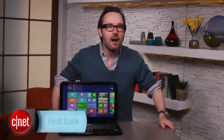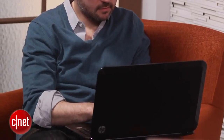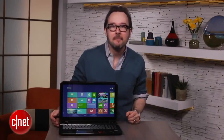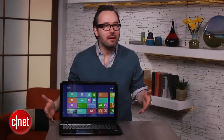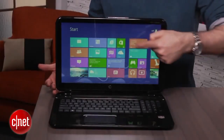I'm Dan Ackerman, and we are here taking a look at the HP Pavilion Sleekbook TouchSmart 15Z. You can juggle all those different terms around any way you want. It basically tells you that this is a member of HP's Pavilion line, which is their kind of mainstream to budget line. It's also a Sleekbook, which means it's thin, kind of like what you hear about being called an Ultrabook, except for this is an AMD system, not an Intel one. And of course, Intel owns that Ultrabook name.